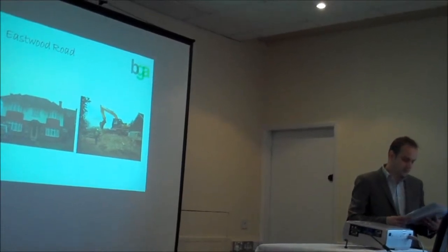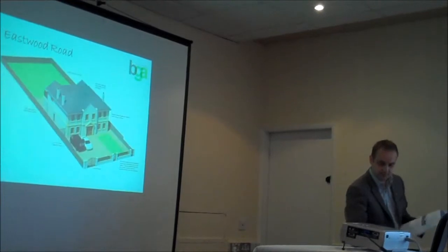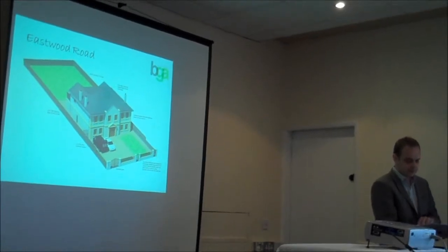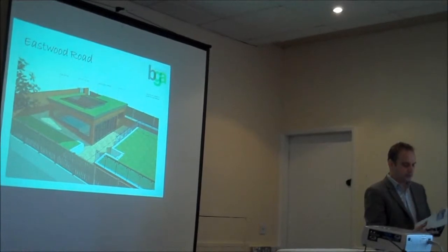The original arts and crafts style property which sat on the site was demolished and a new contemporary design home erected. The property consists of 3 floors and is approximately 6,000 square feet, plus a substantial swimming pool complex within the rear garden.